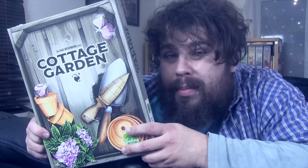Cottage Garden comes from Uwe Rosenberg. Now, if you're new to board games and you haven't necessarily heard of Mr. Rosenberg, then all you need to know is that Uwe is known for his worker placement games that initially came in boxes about this size and then progressed onto something this size, and then eventually that was enough and we get something like this. Now, there isn't any need for a board game to be this big, but more on that in another video. So it's nice to see something fairly light and breezy from this acclaimed cardboard inventor.